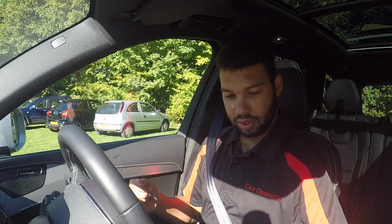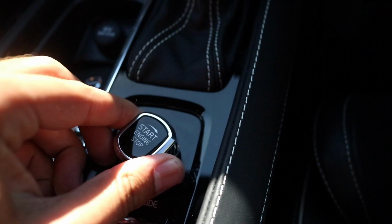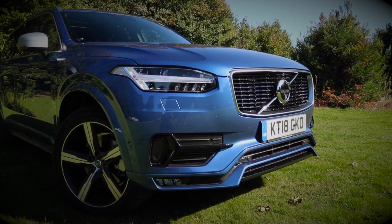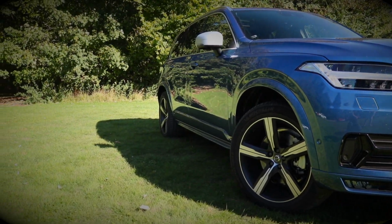Right, oh, okay, engine on. Now, bizarrely, it's got a start button, which isn't really that groundbreaking, but instead of pressing it, you twist it, which is a little bit unusual. There we are, the engine fires up like so. Right, and away we go in quite possibly the biggest car I've ever driven. It feels like I'm driving a bus.